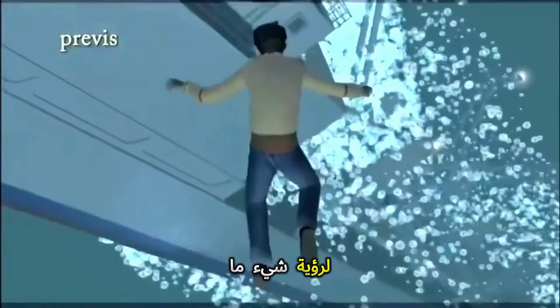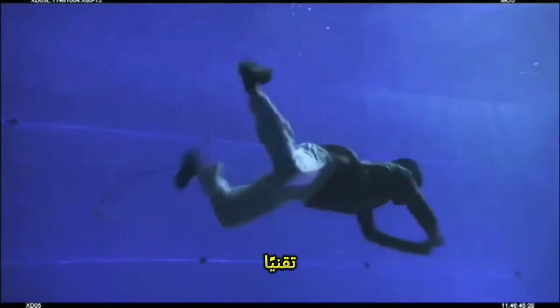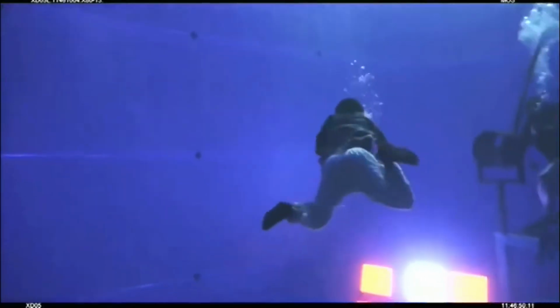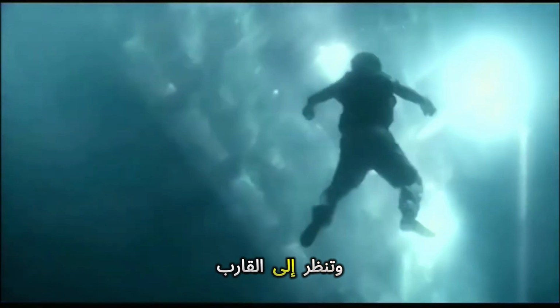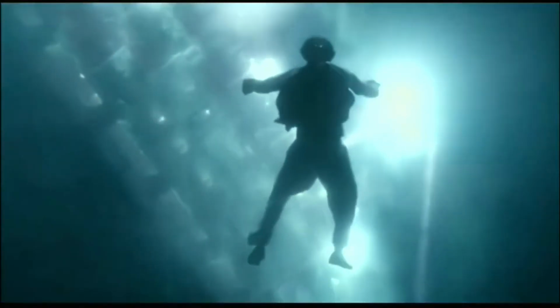It's awesome to see something that you've pictured in your head that is technically challenging, and you're still wondering how you're going to pull it off. And it not only works, but it's beautiful. The moment when Pai's sitting and looking at the boat underwater, it still gives me chills, and I've looked at it 150 times.